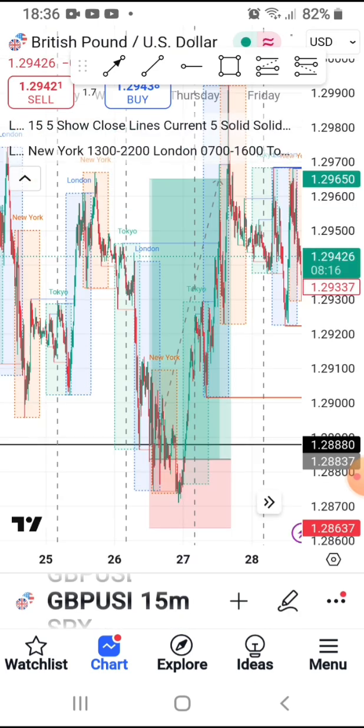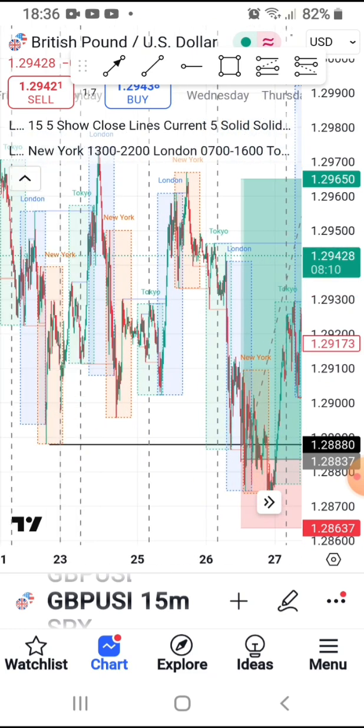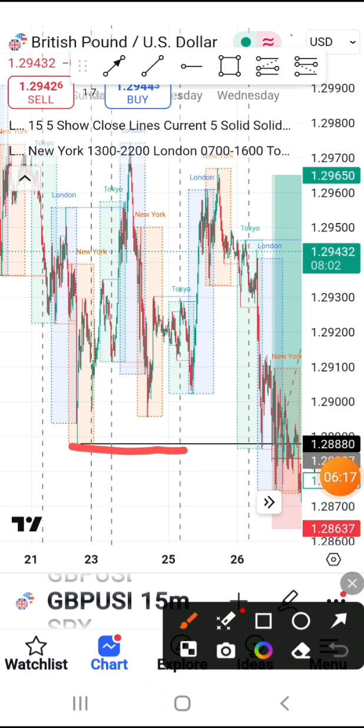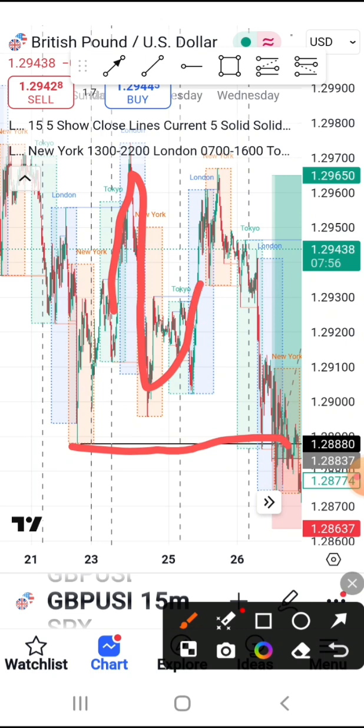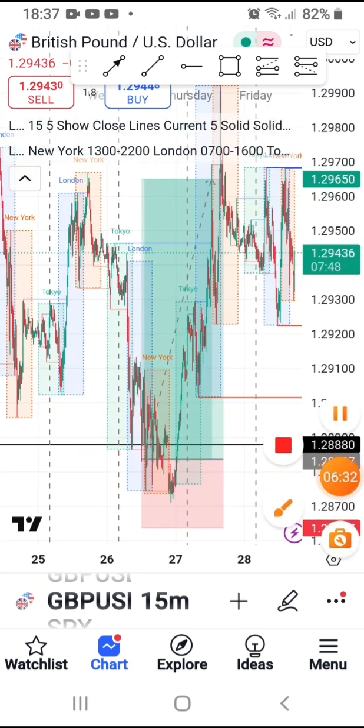Okay, so this is another trade I took on GBP USD. Of course, I took this trade from this zone. I usually set a pending order. As soon as the price did everything that it wanted to do, it came and tapped into my zone, and then started moving in my favor.